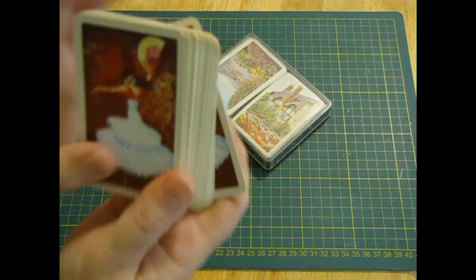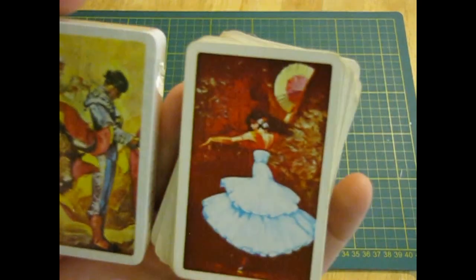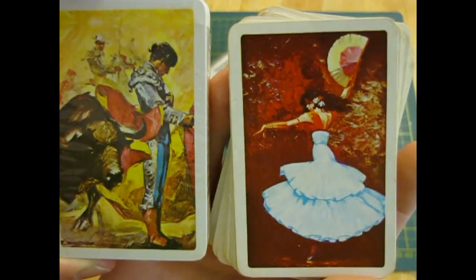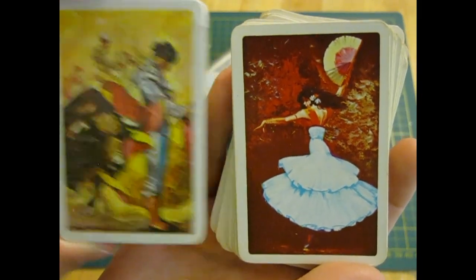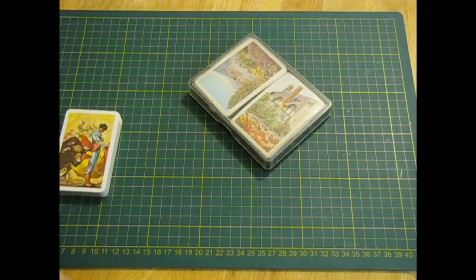This one is gorgeous. Spanish. Oh yeah, so it's the Matador. And the lady. So that's a great set, that is. Just very happy with these.